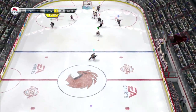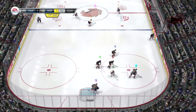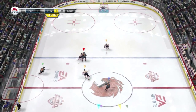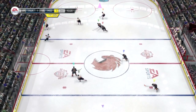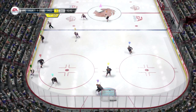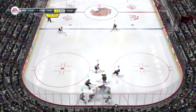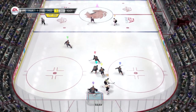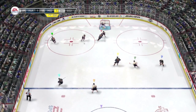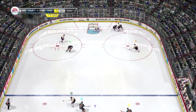Faceoff win comes to the offensive end. He's got it out deep. Liffethan, two pass. Good play to move that puck up the wing side. Picks it up in the offensive end. Shields. One-timer save, and that was a sizzler.